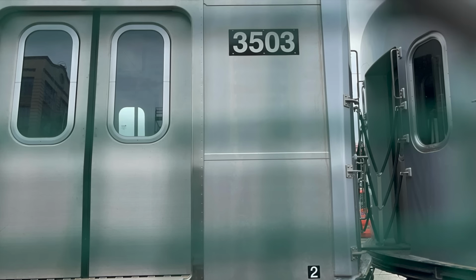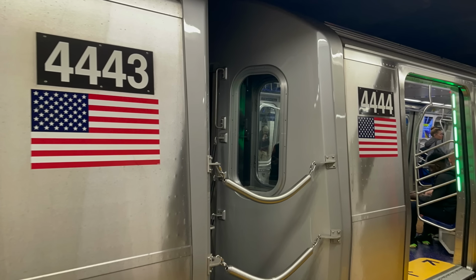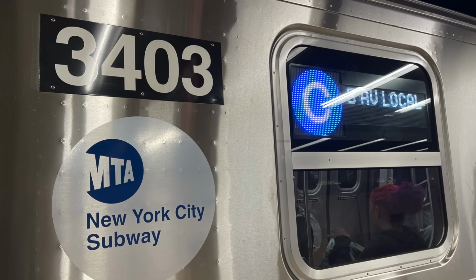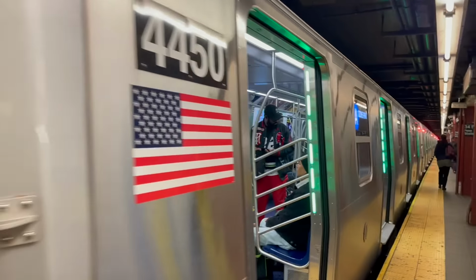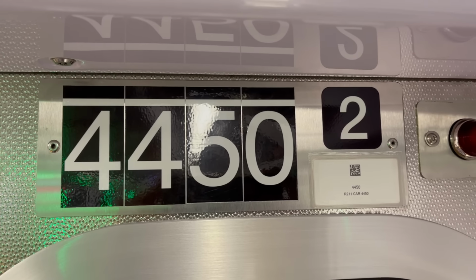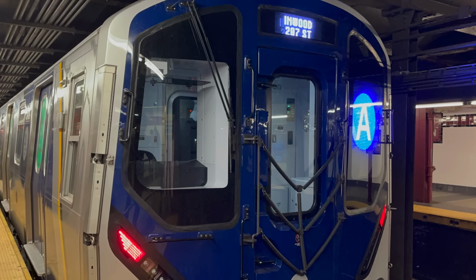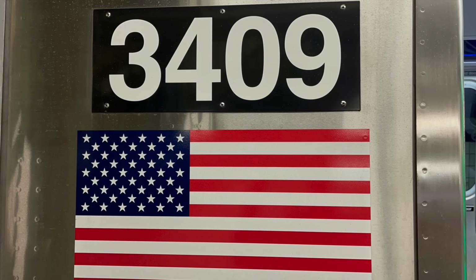Right after I saw 3500 to 04 chilling at South Brooklyn, I caught the mixed base option order consist, 4444 with 3404, for the first time on the C line on April 3rd. I then caught 4450 and 3409 on the A on April 7th, which happened to be the train right behind the one I took to Penn Station. I caught the full option order set on April 18th without even trying, but the conductor was quick and the train was packed, so I wasn't able to get too many pictures of it. What I did get, I hope you guys enjoy.